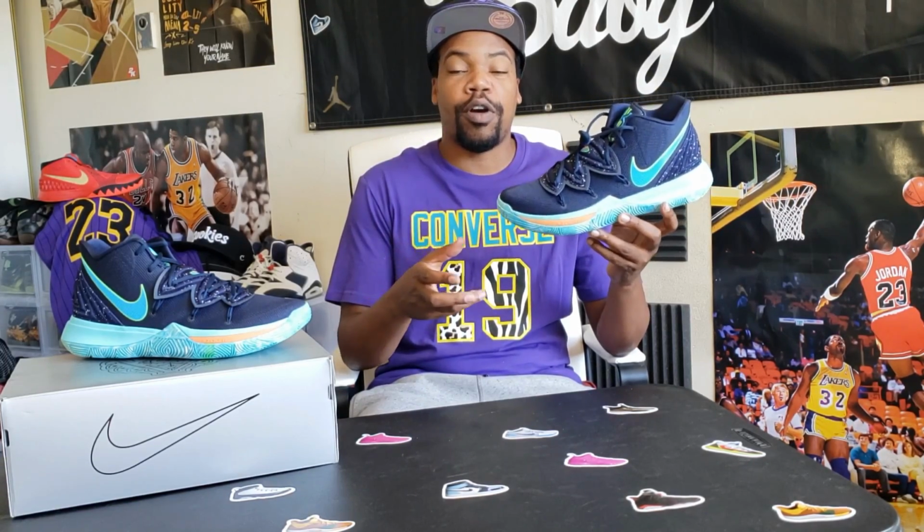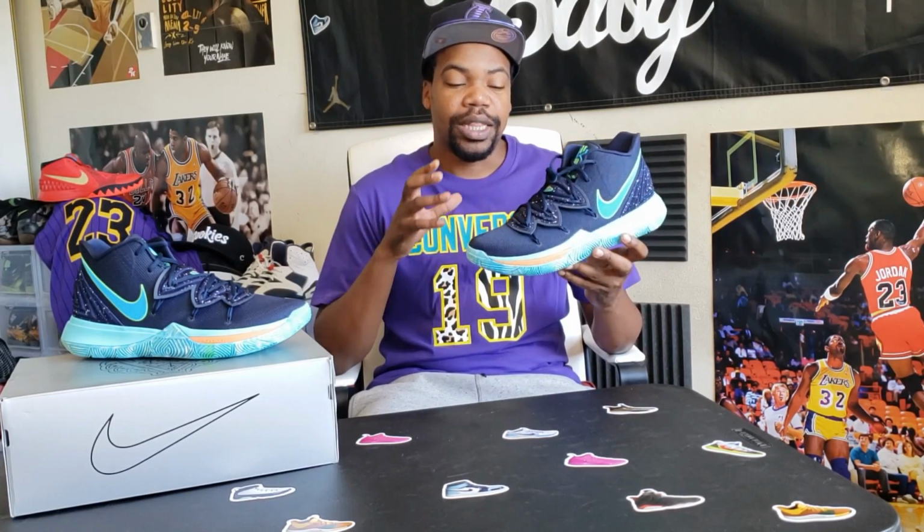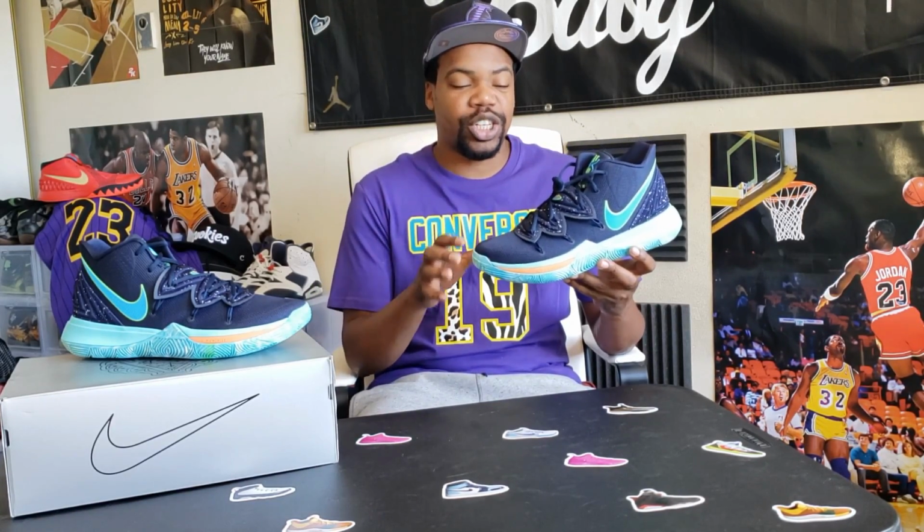Is this one of the better colorways, the best colorway that's come out so far? Let me know where this ranks among the other Kyrie 5 that have dropped. They're gonna keep coming with that heat, bro. I'm loving the fly trap area, the little hint of the UFO, that's a great detail. The galaxy imitation on the fly trap and the heel cup, of course.